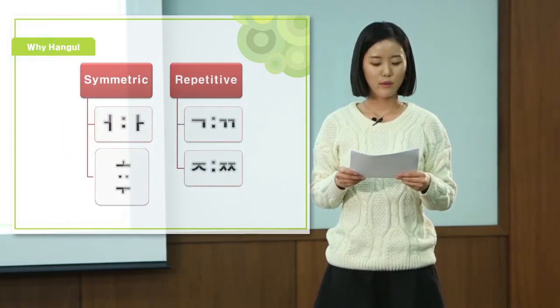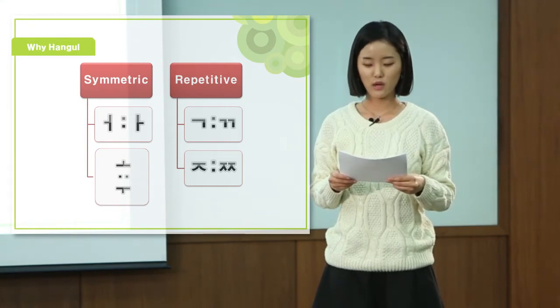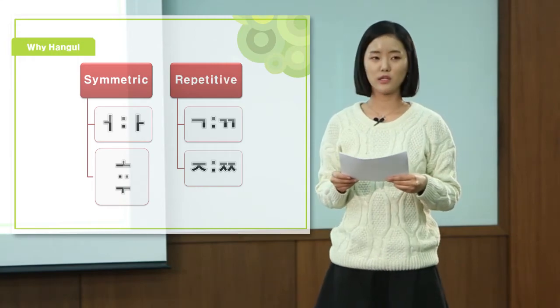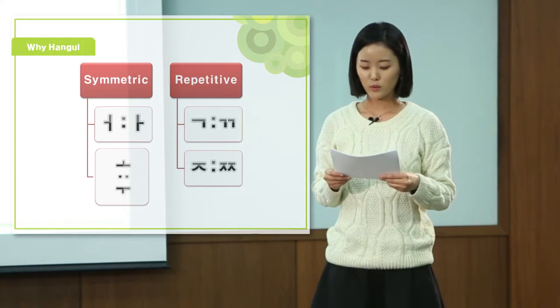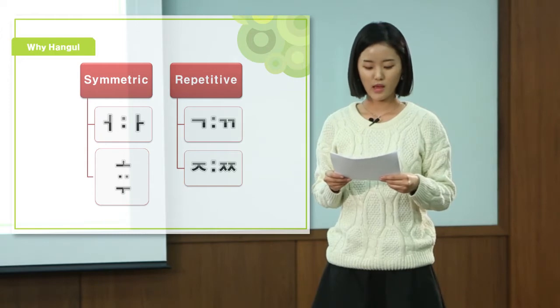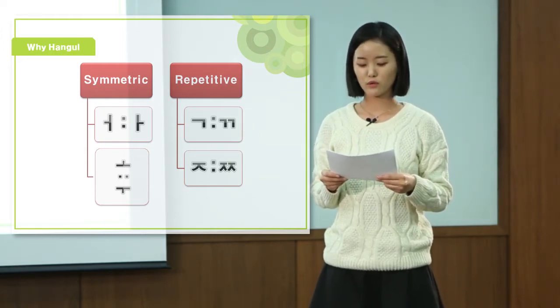Hangul also has symmetric and repetitive features. As you can see on the screen, when these vowels are turned in 90 degrees either in left and right side, they become other shapes of vowels. Also, in case of consonants, when they are written repetitively, they become other shape of consonants. Except each features on vowels and consonants, other brilliant thing is that those 24 characters of vowels and consonants can be combined together and make words harmoniously.